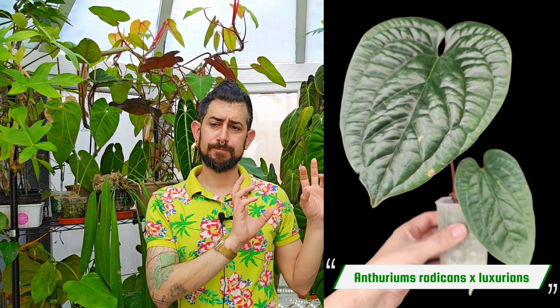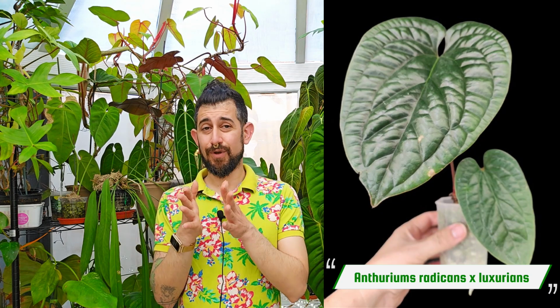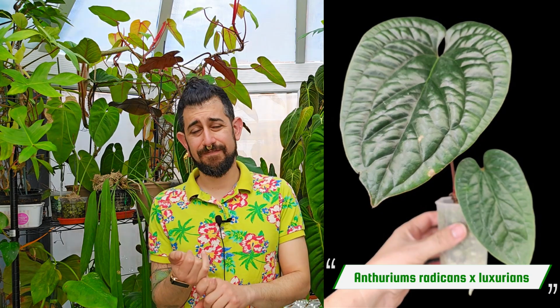But then with Anthuriums, a really popular one that I'm seeing is the Anthurium luxurians crossed with the radicans. And I can understand that, because if you've ever owned an Anthurium luxurians, they're very, very expensive, especially if you want to get more mature specimens. And if you've ever grown one, you understand why they're so expensive, because at least in my experience, and I think it might hold true for a lot of people, the luxurians is a slow growing Anthurium. So there is that, basically.